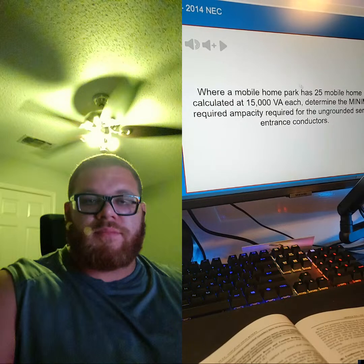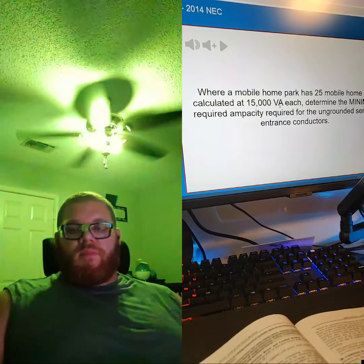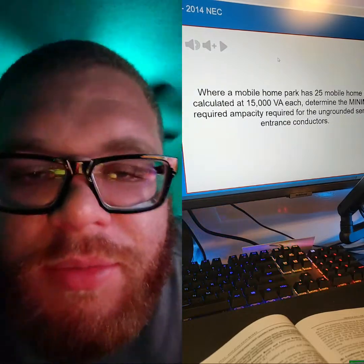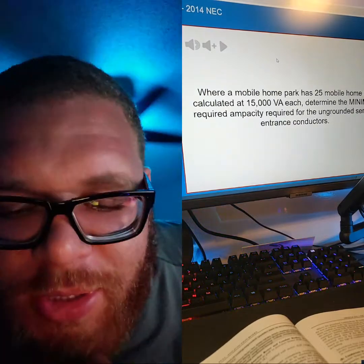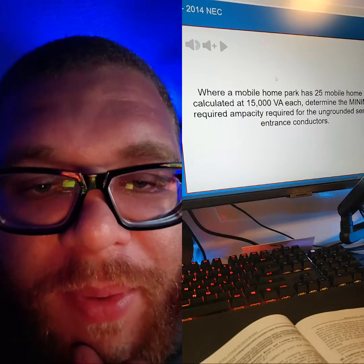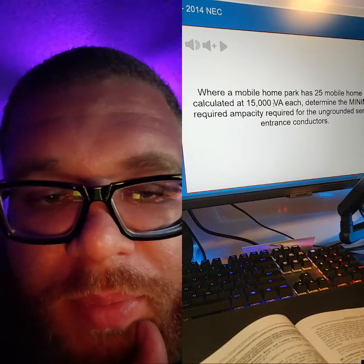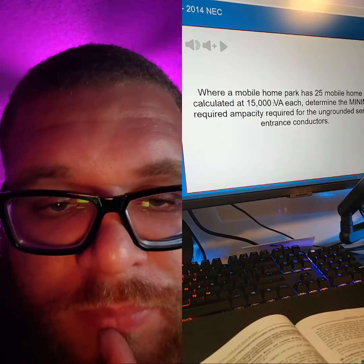Where the mobile home park has 25 mobile home lots, calculated at 1,500 VA each, determine the minimum required ampacity for each of the underground service entrance conductors. So 1,500 VA is volt amps, right? So V times A is what? That's wattage. Oh, sorry, I missed the front part. I was sharing this live to a friend. So if we divide this by our voltage to get our amperage, right?